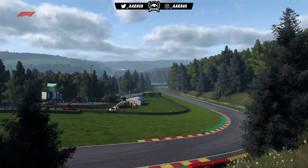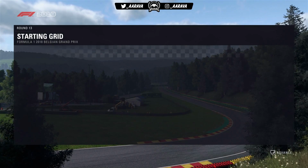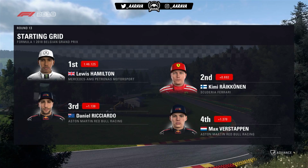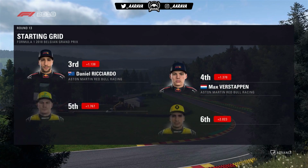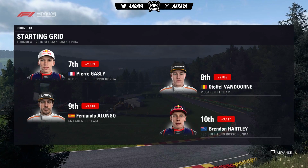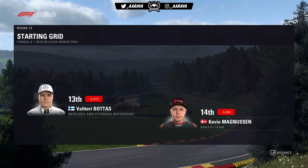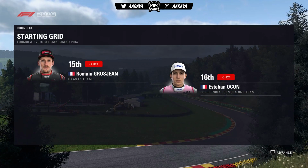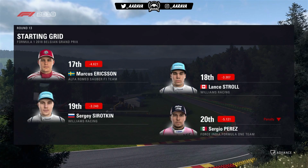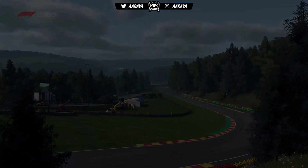We're almost ready to go then, and this is what the starting grid looks like for today's race. Lewis Hamilton lines up on pole position, and Kimi Raikkonen completes the front row. Looking down the rest of the grid, we have Ricciardo, Verstappen, Nico Hülkenberg, Sainz, Gasly, Vandoorne, Alonso, and Brendon Hartley. The engineer, Leclerc, Valtteri Bottas, Magnussen, Grosjean, Ocon, Marcus Ericsson and Lance Stroll, Sirotkin, and Sergio Perez rounds off the grid. And now it's time to head down to the track.